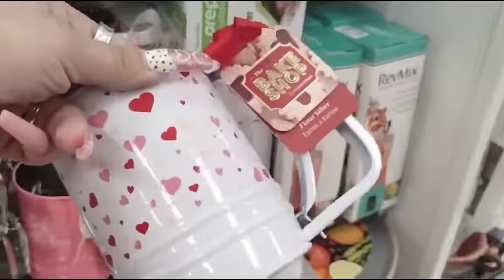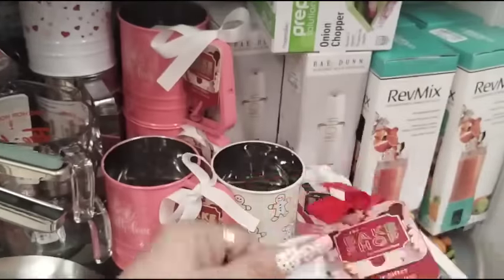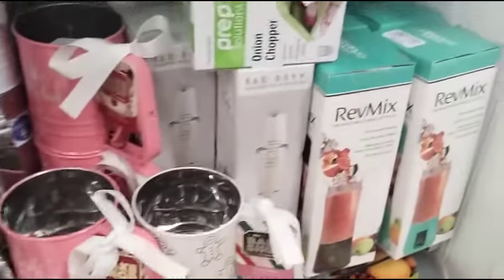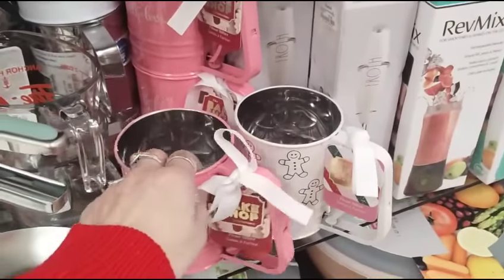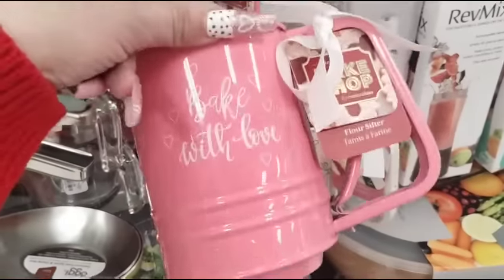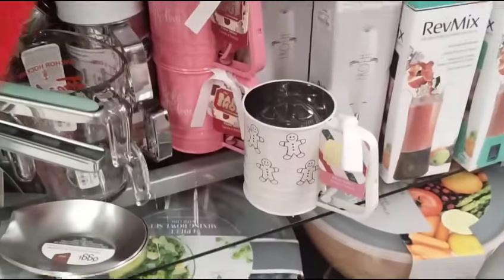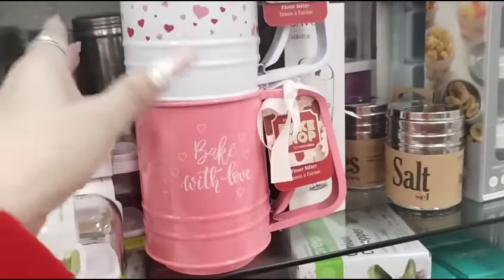And they also have the flour sifter, the Bake With Love by the Bake Shop, only $4.99. And again, that would be the cute base of a present, even now. I mean, I wouldn't mind getting a Valentine's Day present to kick things off. Bake With Love, I like this one better. That one's cute. Actually, they both would look really cute together. Watch, let me show you guys. That's actually a cute little look right there.